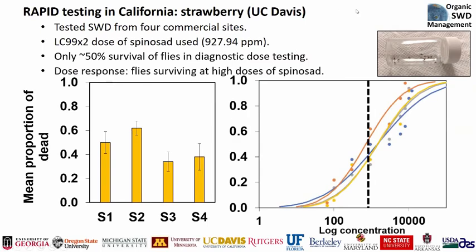At these sites, they also did some dose response work. Basically, dose response work means you test more concentrations to give yourself an idea of how much insecticide it will take to kill these flies. This dashed line is that diagnostic dose that they tested initially. You can see all the way up here, close to 10,000 parts per million, there are still flies alive at that concentration. If it were a susceptible population, we would expect 100% mortality by the time we get to this dashed line. So that's an indication that resistance has developed in these populations, and that these flies are able to survive higher doses of the insecticide than they would if they were susceptible.